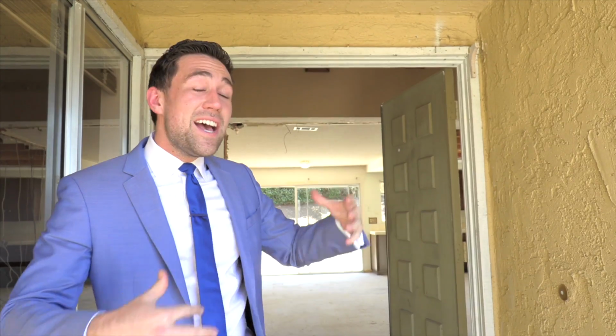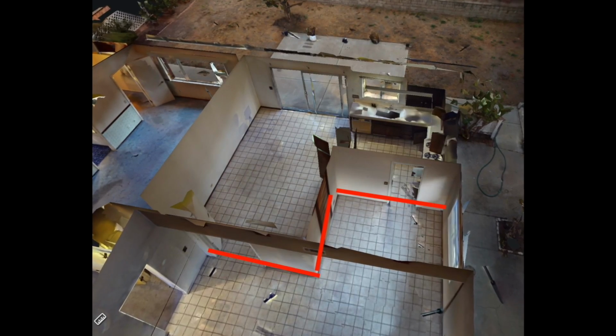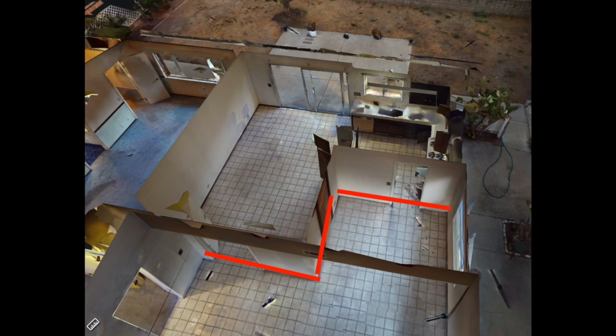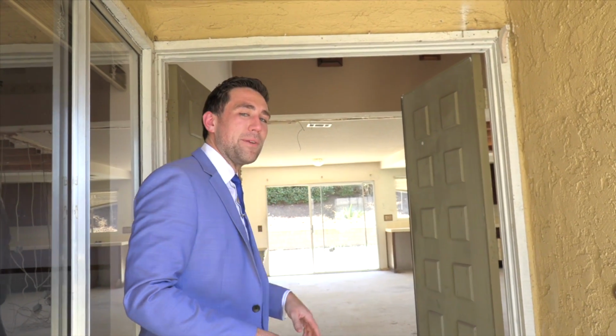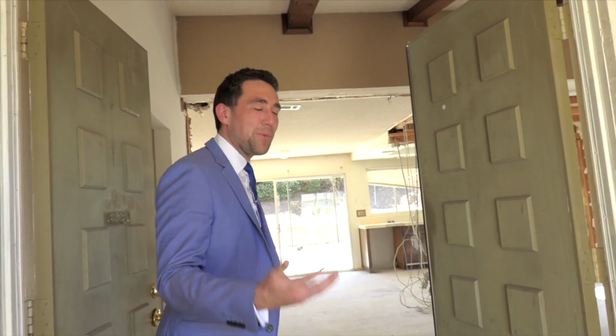But anyway, I used that 3D tour that I had of this property, sent it to my guy, and said, hey, where these red lines are, let's blow those walls out of here. So you saw a little bit of the 3D tour. Now I'm gonna walk you through this property and then we'll talk Robinhood, but I wanna show you how fast things can happen in real estate.